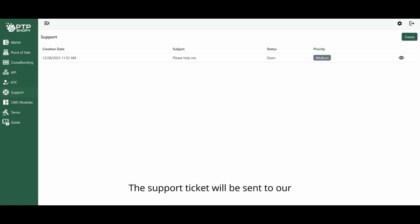The support ticket will be sent to our CRM for our customer support reps to review. You can track the status of your ticket and communicate further through the support module. Responses typically occur within a specified time frame, so keep an eye on your support module for updates.